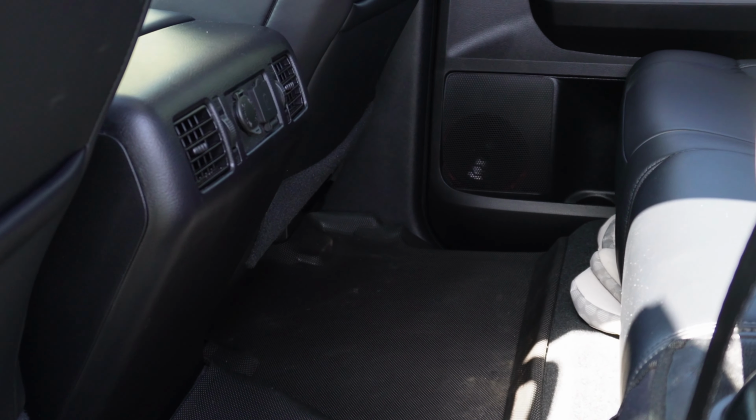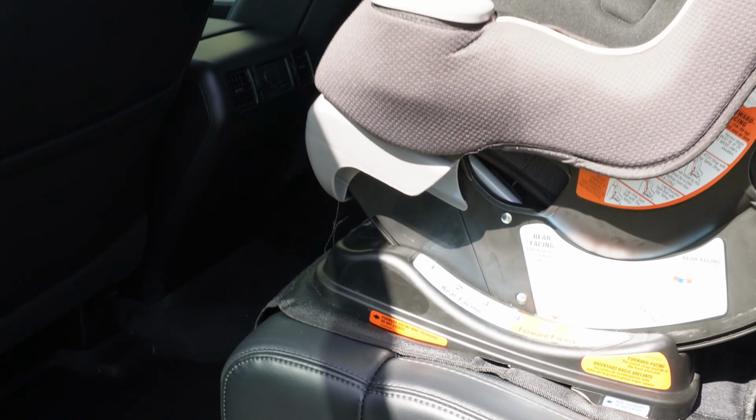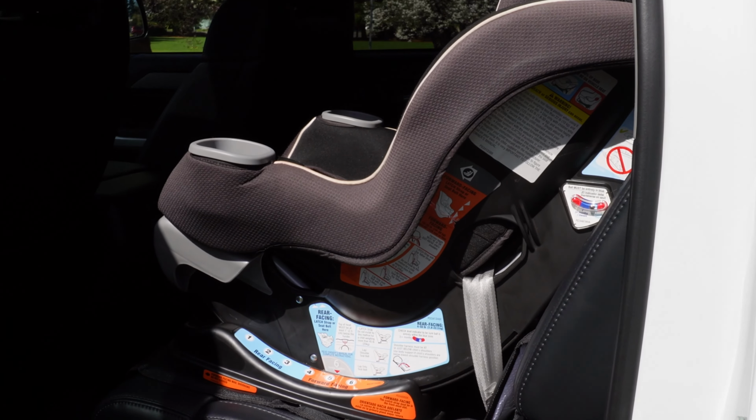So again, you can see my little mod there. I made that new center console piece with USB and 12 volt. And then I've got these carbon fiber bits in here. Personal preference, you might like it, you might hate it. Like I said, this works for me. And that's about it for interior.